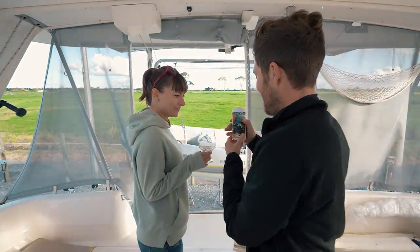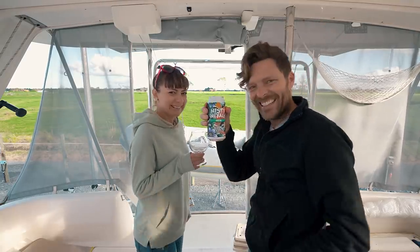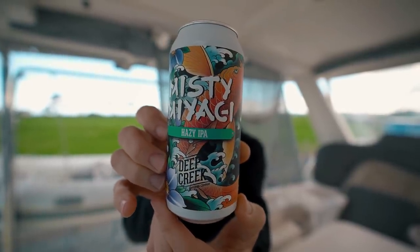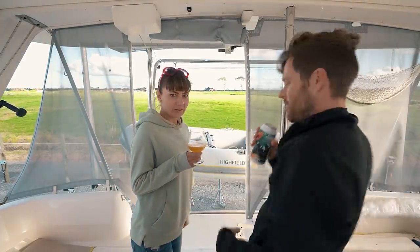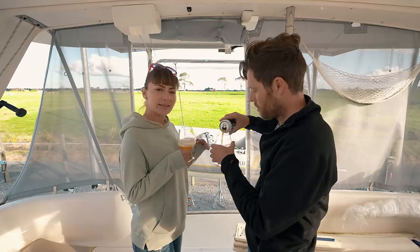This is a Misty Miyagi. It's okay. I need a little guru in my life. It's a hazy IPA. I'm not usually a hardcore IPA fan. It's a bit too bitter, but the hazies are good because it kind of takes the edge off.